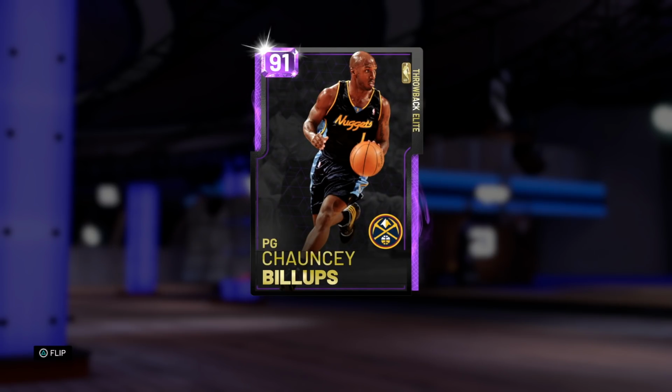Hey, what's up guys, Henry the Blazionier, and as you can see in front of you today, we've got 91 overall Nuggets Chauncey Billups. He's a part of other throwbacks that were dropped today, including cards like Dikembe Mutombo and Kiki Vanderway, and those are two other cards I'm planning on bringing you guys gameplays on, so stay tuned for that. But today our main focus is Chauncey Billups.